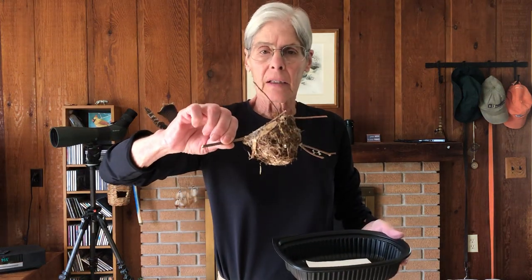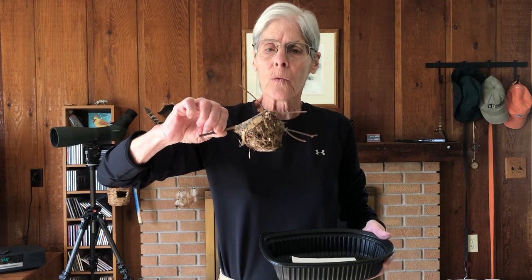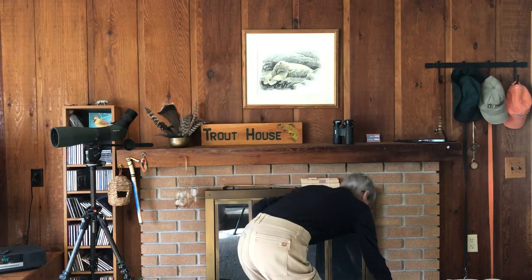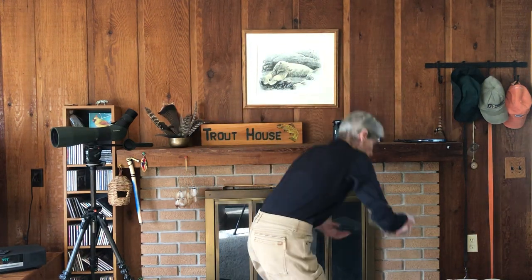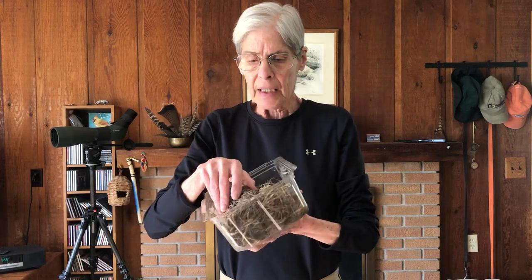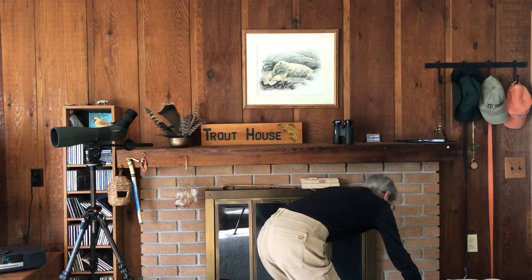Next, we have a red-eyed vireo nest. Red-eyed vireos are not very big, and they weave their nest and hang it from some branches. Next, we have a robin's nest. And the American robin loves to use mud to strengthen its nest. We already have some nesting because I've seen them carrying twigs.